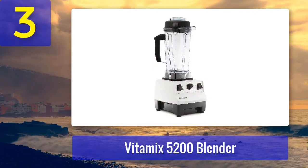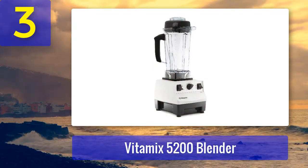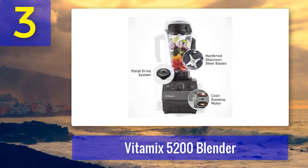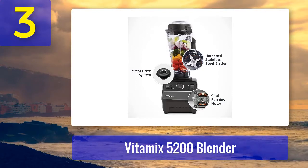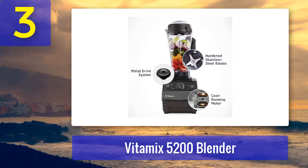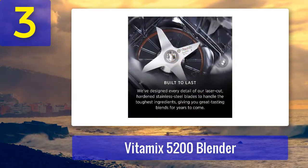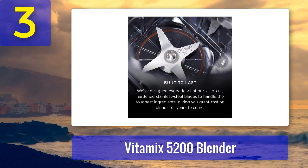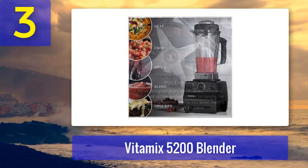Coming in number 3. Vitamix 5200 Blender. Ideal for slender spaces or on a business counter, this model is sleek and tall. It has a professional 64-ounce capacity perfect for larger batches. One truly cool feature of the Vitamix 5200 is that the friction caused by the blade speeds can heat up cold items such as soup. Add ingredients and heat to a ready temperature in minutes.